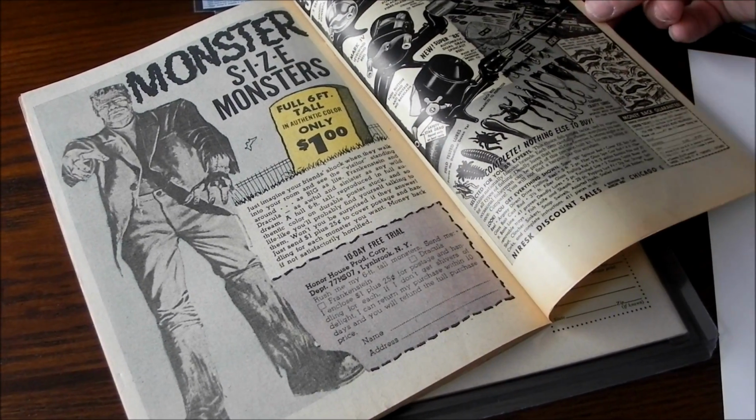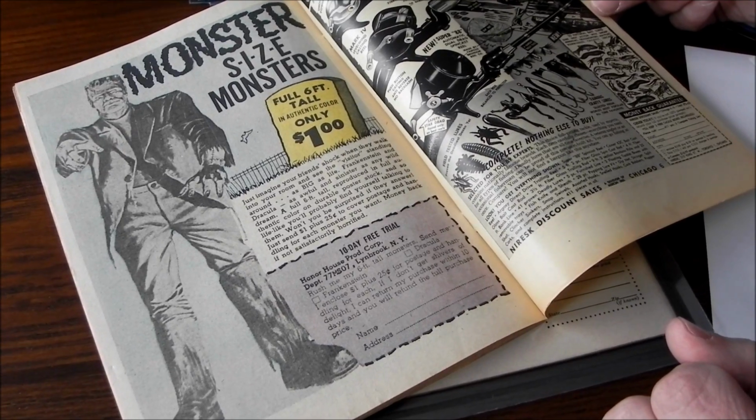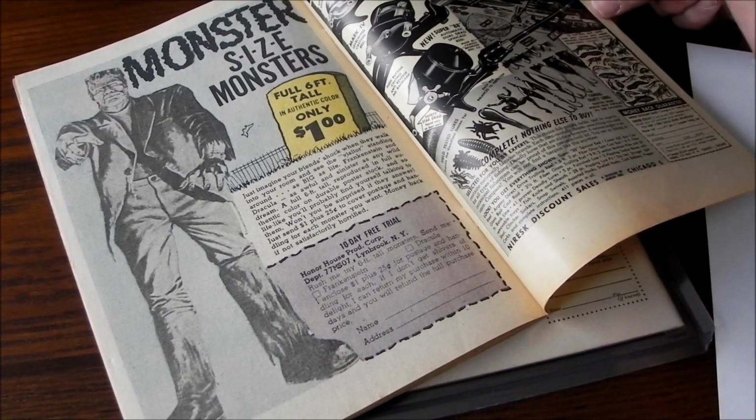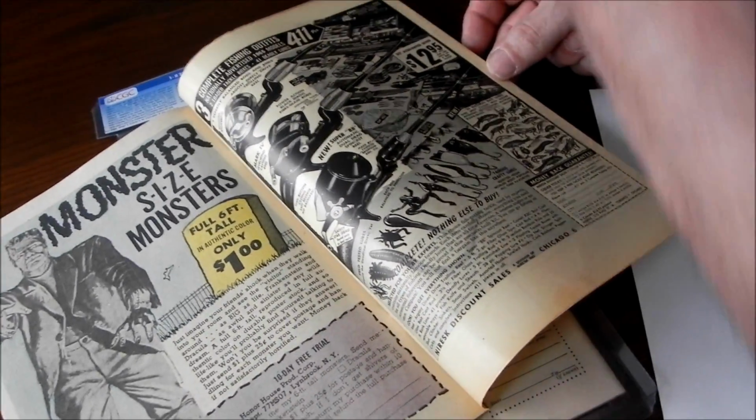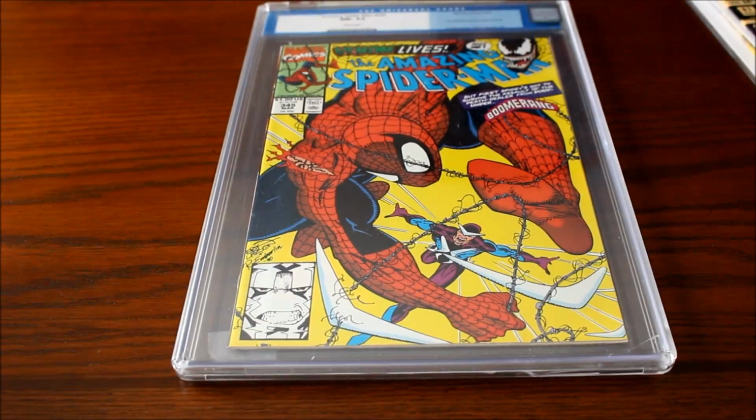There's the back. Slightly tanned on the back. The front cover looks better, which usually it's the other way around, but yeah, it's a really nice book. It's a little bit of overhang up here. That's no big deal.